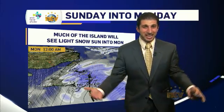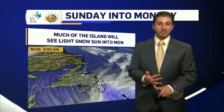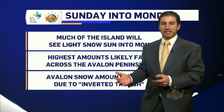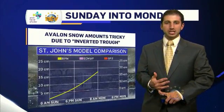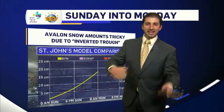So it's hard to say if we are going to see very significant snowfall later Sunday night into Monday across eastern Newfoundland. It certainly is a very good possibility. What you can look at as far as determining how likely it is the forecast snow amounts. So what I'm going to show you now is the forecast snow amounts from 3 different computer models. The first one is what's called the RPM model. That is the most aggressive.